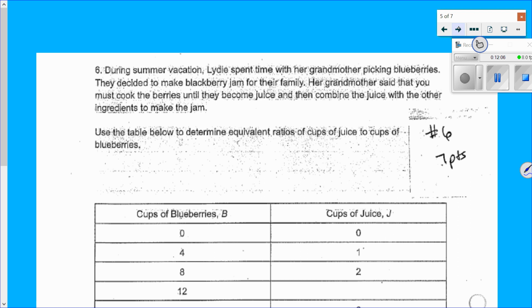But during the summer vacation, Liddy liked spending time with the grandmother picking blueberries. They decided to make blackberry jam, but we'll call that blueberry jam for now. Her grandmother said that you must cook the berries until they become juice and then combine the juice with the other ingredients to make the jam. Use the table below to determine equivalent ratios of cups of juice to cups of blueberries.